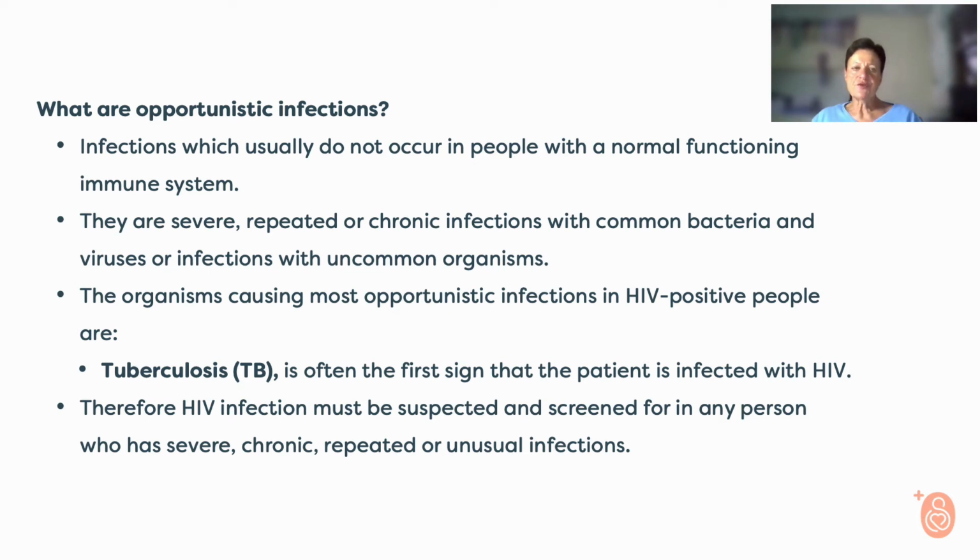So we say an opportunistic infection is an infection which usually does not occur in people with a normally functioning immune system. So that we get severe, repeated or chronic infections with common bacteria or uncommon organisms in these HIV-infected patients, and specifically those that are not on ARV treatment.